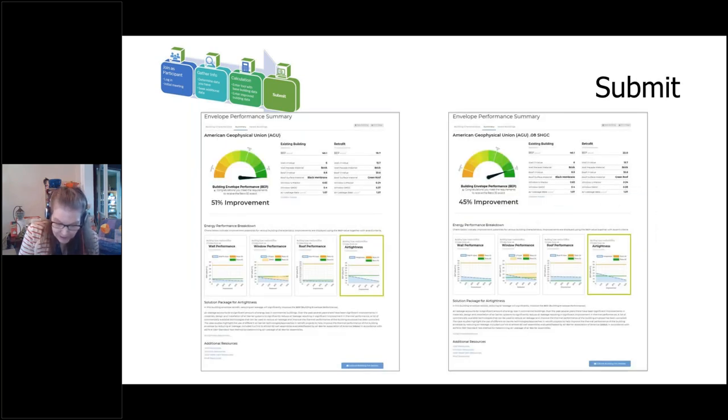And probably the easiest thing is submission, because really all you have to do is push the blue button and go through the steps that Simon showed you. Next slide.